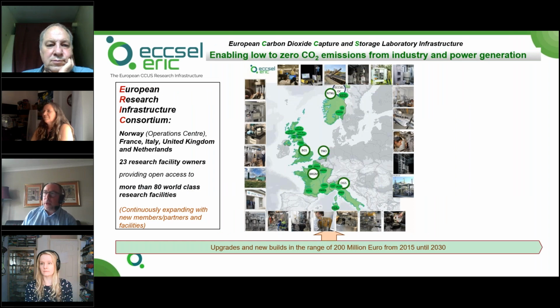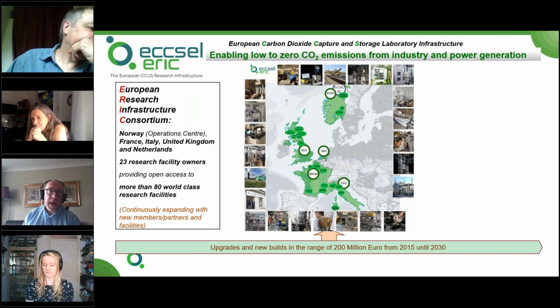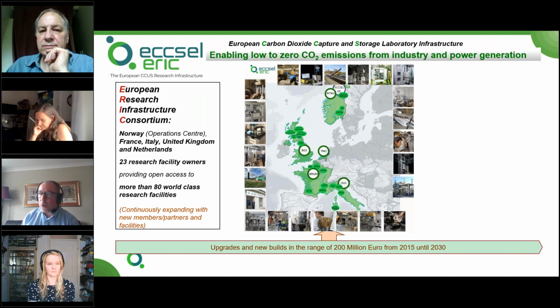So just a few words of introduction about the ECCSEL ERIC, as we call it, to give you a bit of context. ECCSEL is the European CO₂ carbon dioxide capture and storage laboratory infrastructure. It is an ERIC, which is a European Research Infrastructure Consortium. So it's a legal entity that has been created by 5 countries. It's led by Norway, in which the seat, as we call it, the operations center, is hosted at NTNU in Trondheim. And we basically provide open access to well over 80 research facilities across Europe that's operated by 23 research facilities. And so these are all dedicated to undertaking research. These facilities vary in size and scale, but are all dedicated to enabling researchers to undertake research in all aspects of CO₂ capture, transport, and storage.